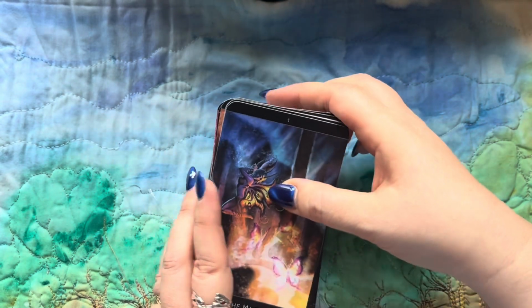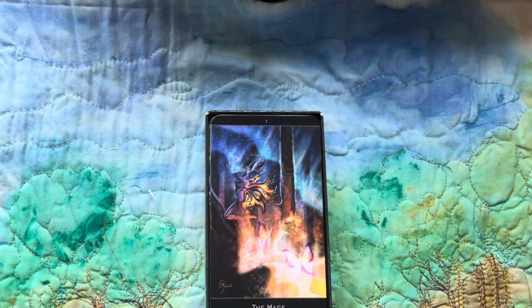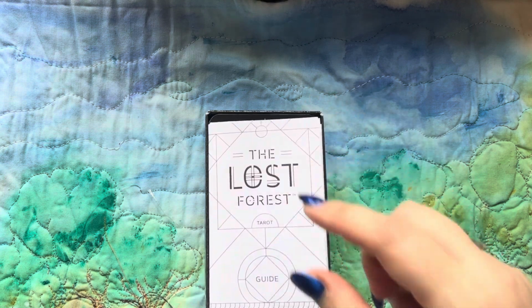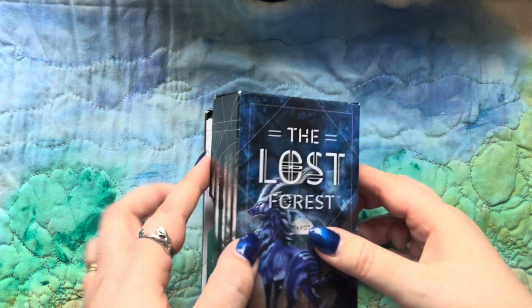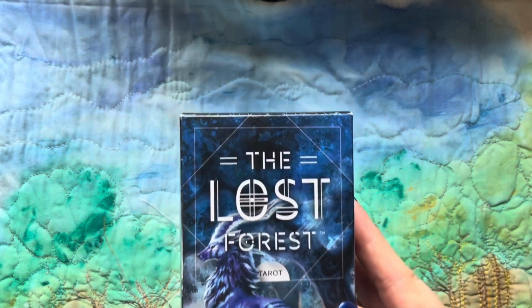Because I really love it, and it's so stupid that I don't use it. But then it's like a lot of us, isn't it? We get used to just pulling out a certain deck or certain decks, and we keep grabbing for them and not for the others that are also equally lovely and cool to work with. So that's the third one.